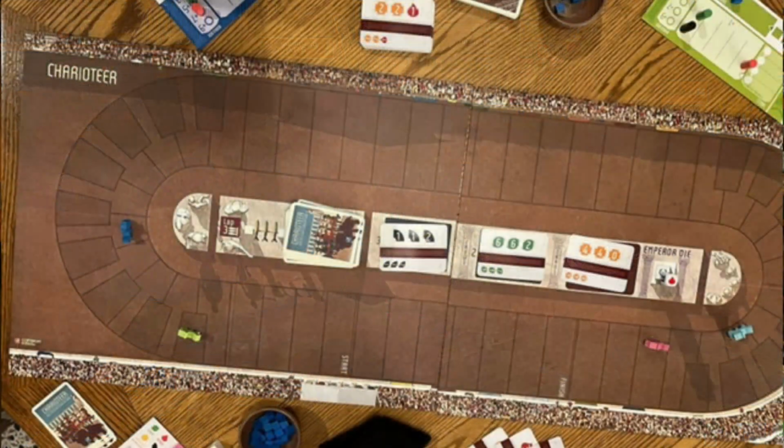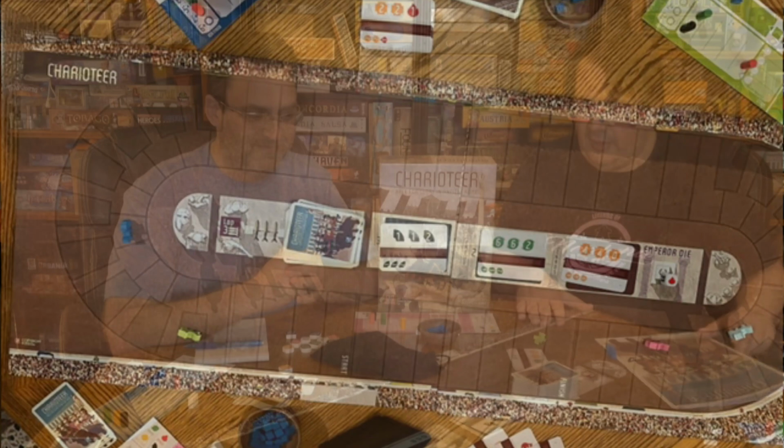Once you read through the rules, we'll get to the rules here in a little bit. But as far as the component quality, you get this oversized board. It's huge. It barely fits on our table, but it's 2 pieces and they slide together. They move around a lot when you're playing the game. But it's still pretty nice looking. I like the board a lot.